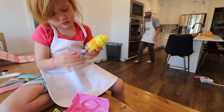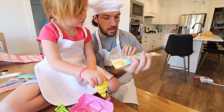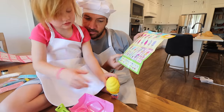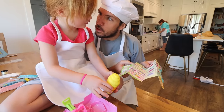Chocolate charger's charging. Blume doll has grown into a real doll. And her name is... you got a rare one. Her name's Clover. Clover? Hi, Clover. Do you like that name? Yeah, I like it. We should name the baby Clover.